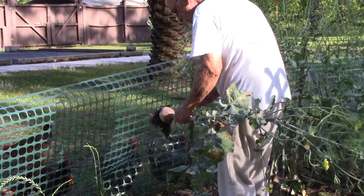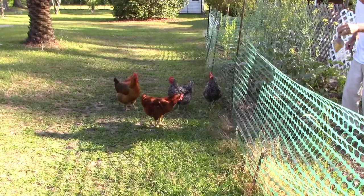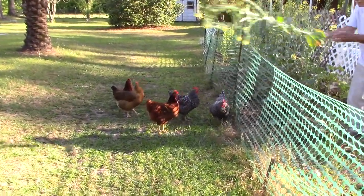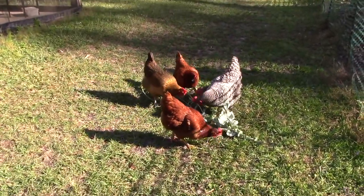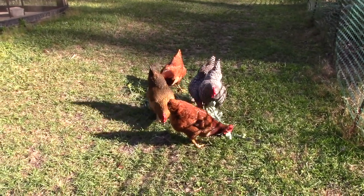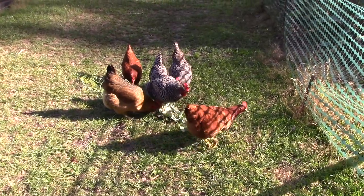Chickens are interested in what Larry's doing, cutting the roots and dirt off. Did you take a picture of it? There's the first rutabaga. There's the chickens waiting for the top. It's like having dessert. Candy bars. Lucy has the clipped wings and the short tail.